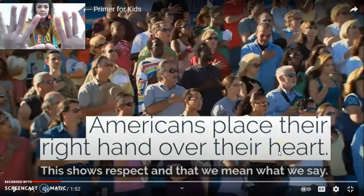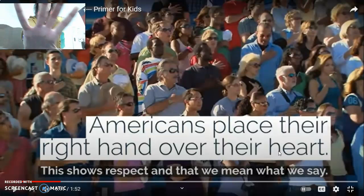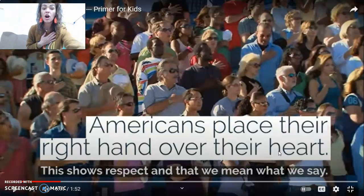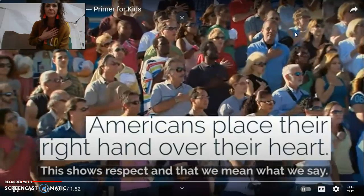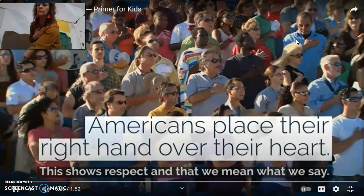Everybody has two hands. Show me your two hands. But we want your right hand. You have to get your right hand and place it on your head. No, I don't need your temperature. Place it on your heart. It comes across your chest, here on your heart. Do you feel your heart beating? When you place your hand on your heart, you are showing respect and that you mean what you say. All right, are you standing up? Check. Is your right hand on your heart? Check. Let's keep going.